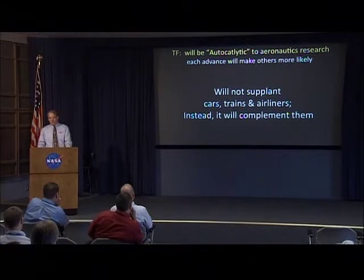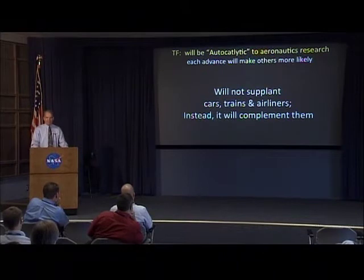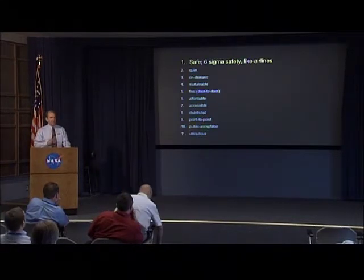We think transformational flight will be autocatalytic to aeronautic research. In other words, each advance that comes along is going to spark more. And it won't supplant cars and trains and airliners. It will complement them. So let's look at each item.